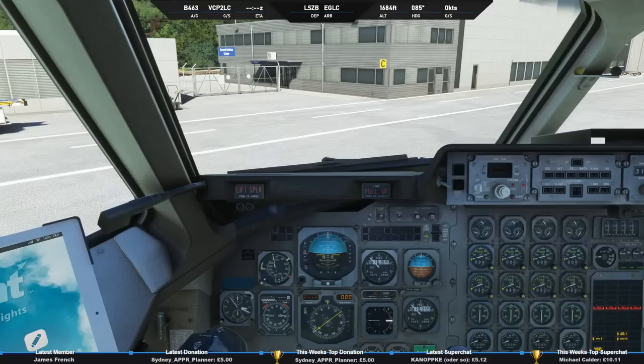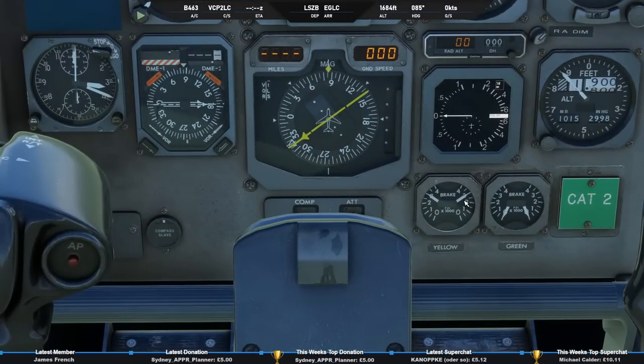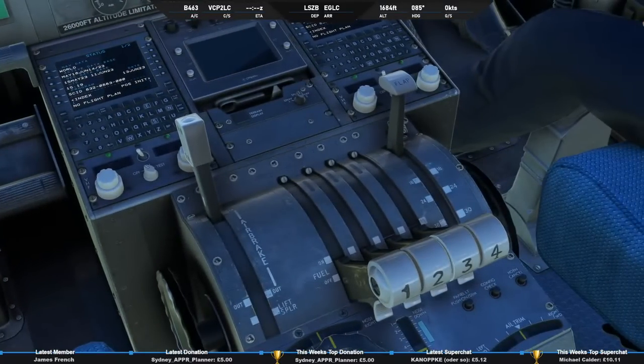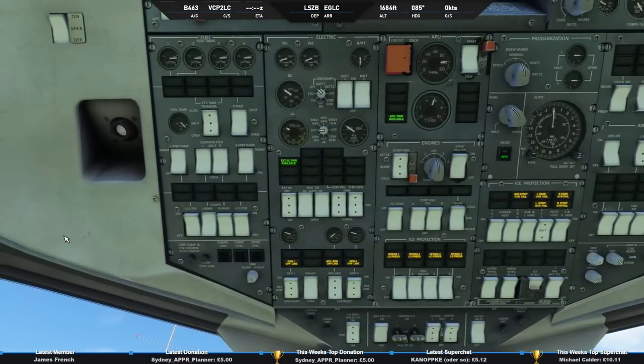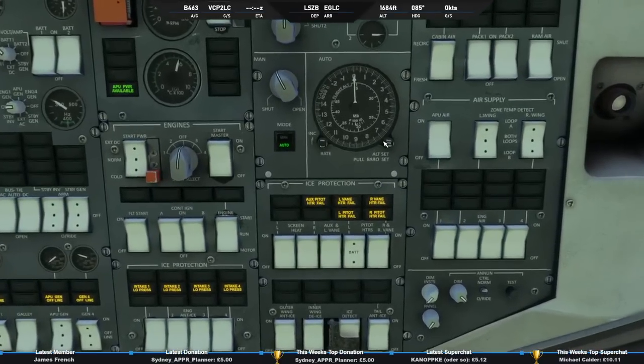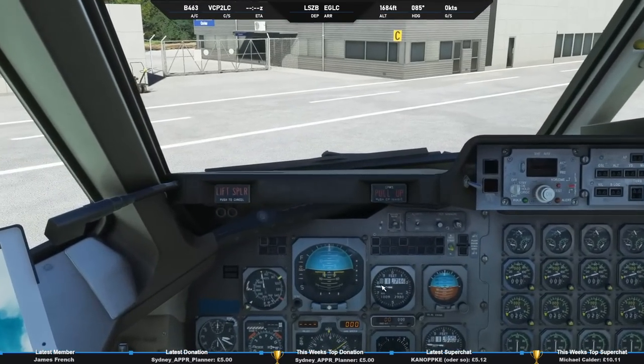FO oxygen regulator test supply. Doors are open, we've started boarding, we've checked the hydraulic pressure, it's over 2,500 psi for yellow, which it is. Thrust levers and fuel off, hydraulics off for now, center tank transfer switch auto, pressurization mode selector auto, set the cruise altitude. We're cruising at 32,000 feet, but I think it's maximum 8 psi, or maximum 8,000 feet cabin altitude, because I can't set it any higher. And we'll just set the QNH here, which is 1009.